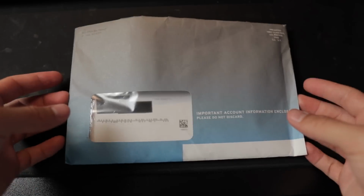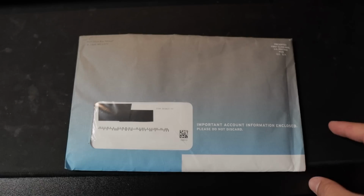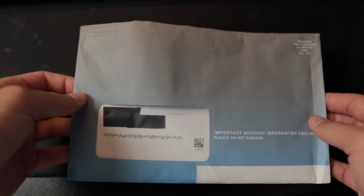Alrighty, so here we are with the camera flipped over onto my desk, and we're gonna rip open this package together, take a couple looks at this card, and just discuss what else comes with it, so whenever you get the card, you can know what to expect.